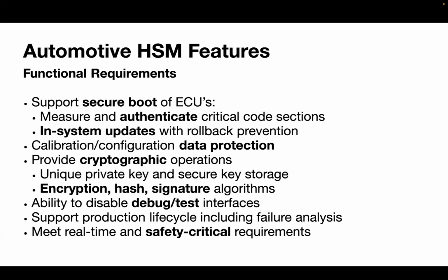It needs to be able to protect calibration or configuration data that the application has. And so that means maybe not all of that data is stored in the HSM privately, but perhaps the keys that are used to protect the storage of the configuration data are stored in the HSM alone. It needs to provide certain cryptographic operations to support runtime cybersecurity. This is obviously key storage for both private and secure symmetric keys. And it needs to support encryption, hashes, and signature algorithms. The idea here is that if you offload that to the HSM, you get a twofold benefit. You know it's executing in a secure space. You know that hardware is usually set up with some countermeasures to support things like differential power analysis attacks.